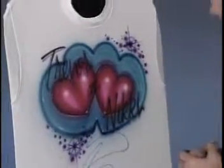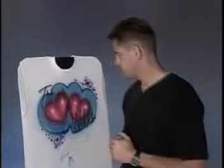Overall, great looking design. This will run you about $20, or run customers about $20. It's a great addition to your heart arsenal. This particular design outsells all other heart designs at least 2 to 1. So you've got to make sure you've got this baby in there.